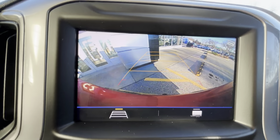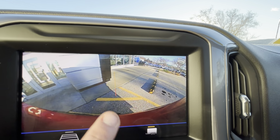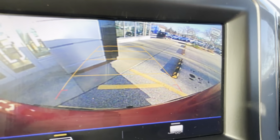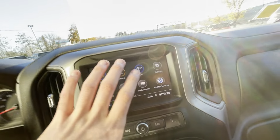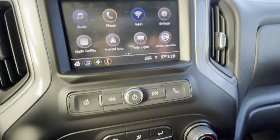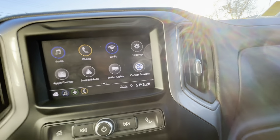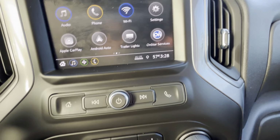Rear HD camera, nice color and quality of that. You have 2 different line options. You have your hitch line right there, which is going to line it up with your hitch. Then you just have your normal wheel lines. You do still have your tangible buttons right here, so everything is not inside of the screen. You've got your home button, power button. This is going to pop up your most recent or contacts. This is just your phone button. And then here are your tune buttons.